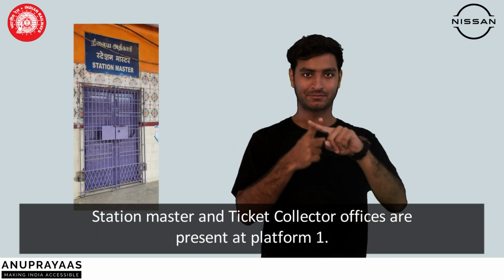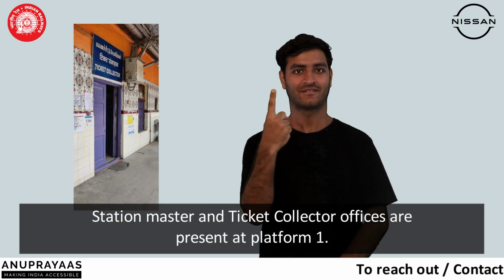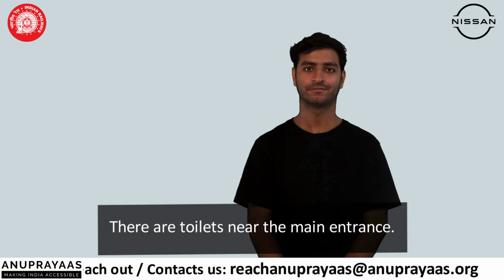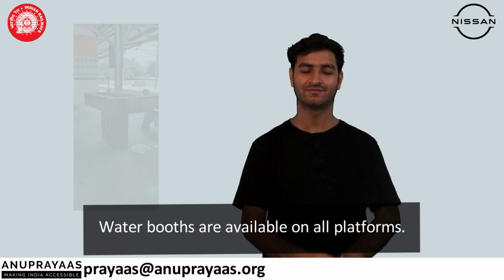Station master and ticket collector offices are present at platform 1. There are toilets near the main entrance. Water booths are available on all platforms.